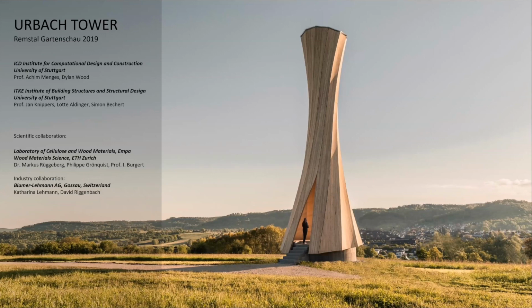For example, it was used here in building the Urbach Tower, which is a permanent building somewhere in the south of Germany. If you're here, you can go and visit it. All the panels in this building are self-shaped wood that had also been mechanically locked so that the building doesn't change its shape when it rains.